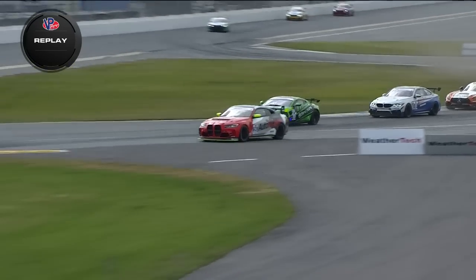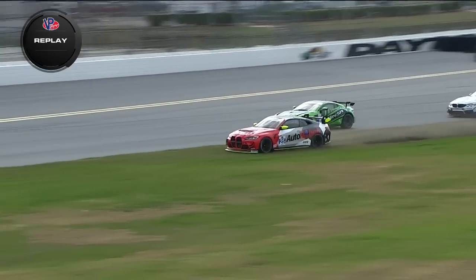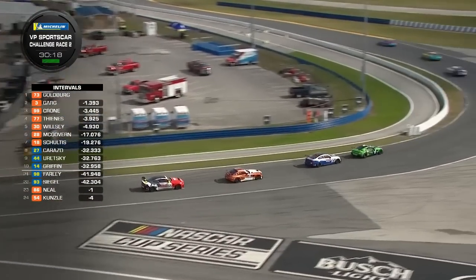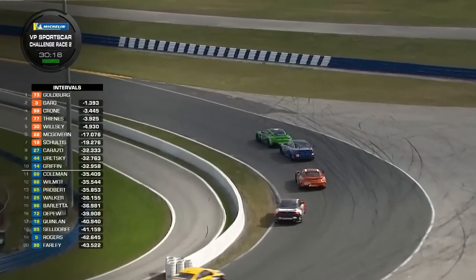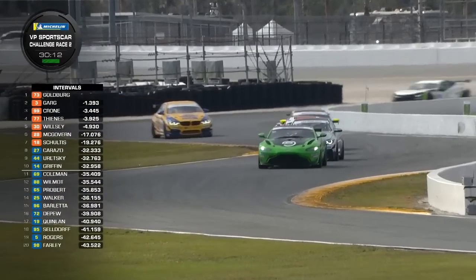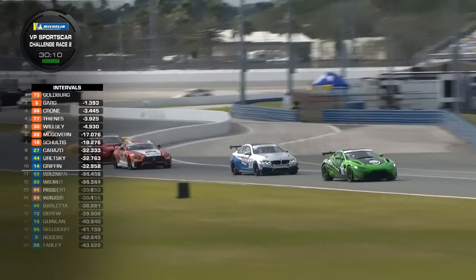Coleman was going to go with him, and then Coleman was like, well, if he's in the grass, I don't have anywhere to go. Tremendous racing there, really good stuff. And Patrick Wilmot there, he says, thank you very much indeed. He moves up a couple of positions. But I think with that kind of loss of momentum there, he's lost a little bit of a draft maybe of the first 3 cars out in front.